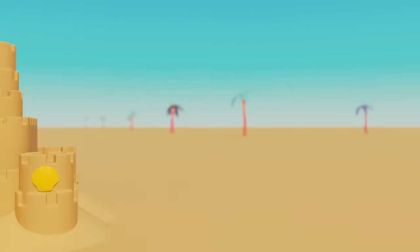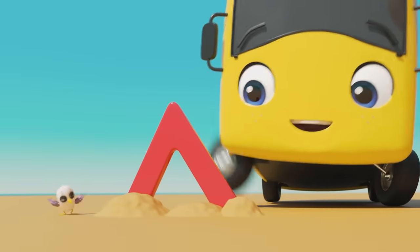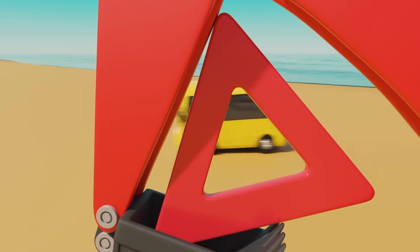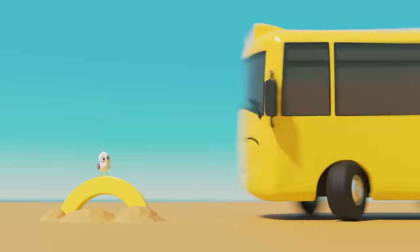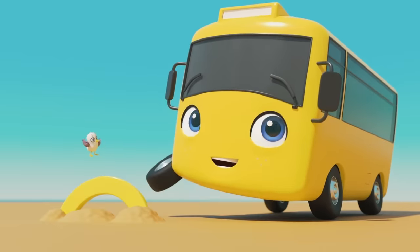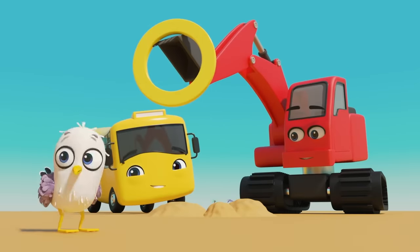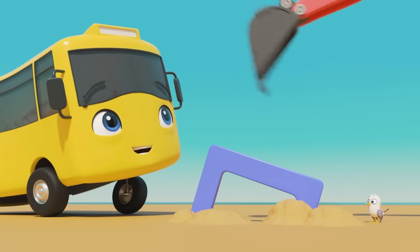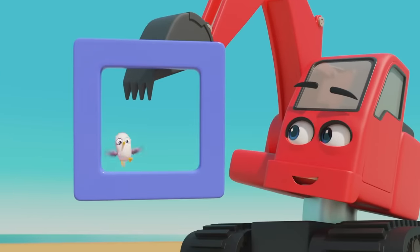What have you seen, Buster? It's a red shape sticking out of the ground! I wonder what it is! Nice work, Digger! It's a triangle! Isn't that cool? And look! Sandy has found a yellow shape, too! It's a circle! Can you find any more, Sandy? Here's another one! This one's blue! Dig it out, quick! That's a square! It has four sides!